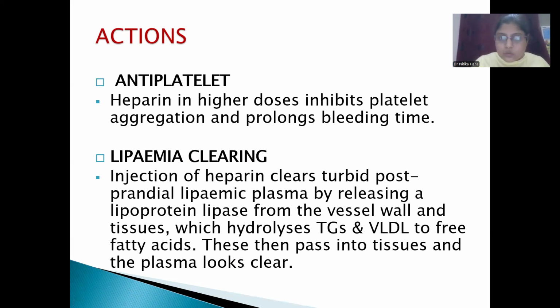This means in the fatty tissues or in the vessel wall, the lipoprotein lipase will be released by the heparin, and this will hydrolyze the triglycerides and VLDL to free fatty acids. And then these pass into the tissues and the plasma remains clear.